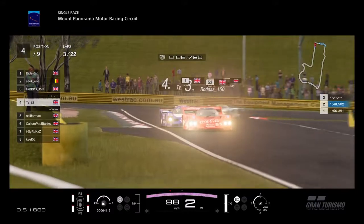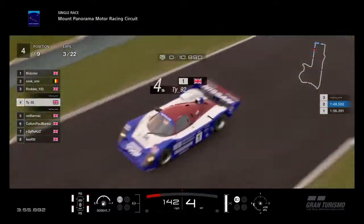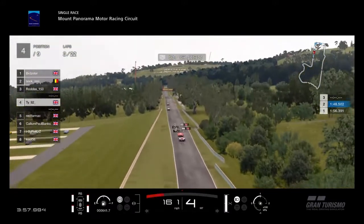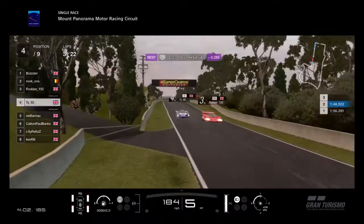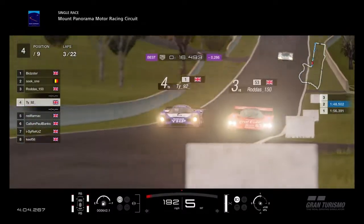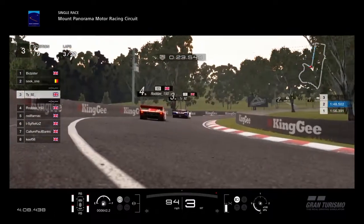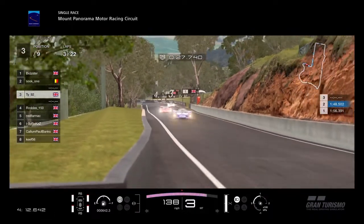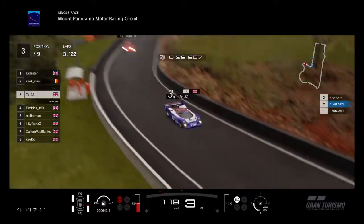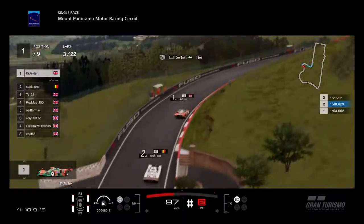The reigning champion TY won his first LPB Championship on GT Sport last time out, while we've been under the LPB Racing banner, that is. Me and TY have raced in leagues before, and he's won plenty of stuff in them, but under LPB Racing that's his first one. TY goes through into third with a good move on Rodders, takes the draft, goes straight through into third, and now he's going to try and chase down Seat 1 and Bidster up front, and he's already pulling away from Rodders.